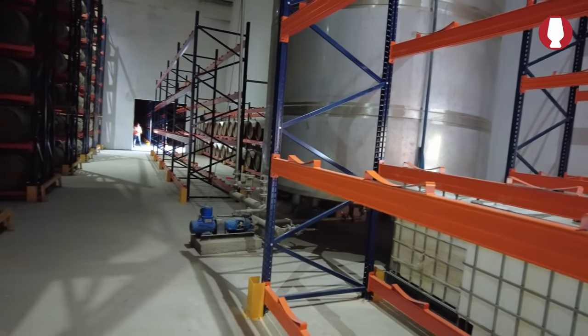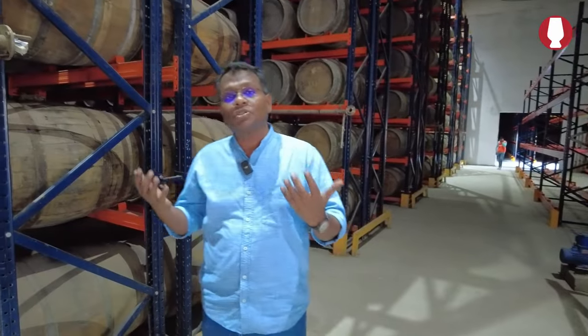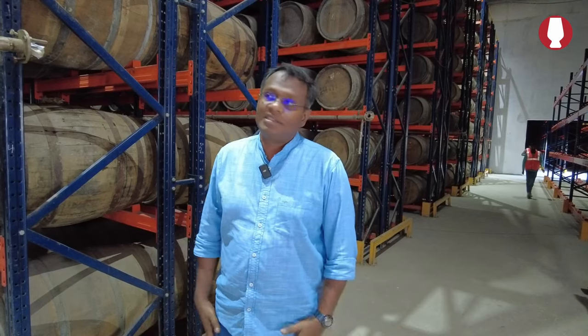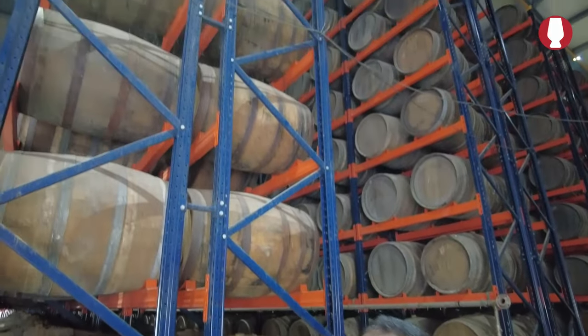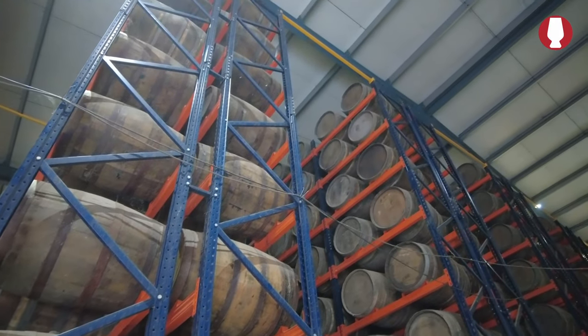So we're maturing a lot of stuff which is new and different, and we also want to see how we can finish different whiskies in different types of cask, and what will come out. So it is for the future. Yes, we are doing a lot of experimentation. We are also trying out different varietals of Indian barley in this warehouse.